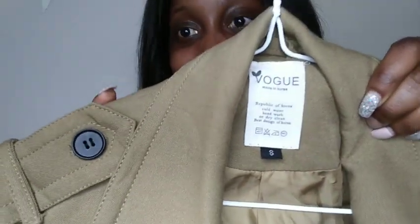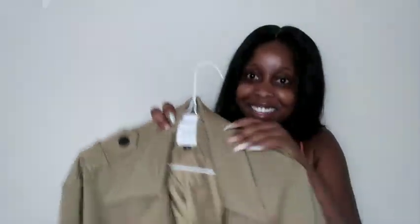I hope you can see. Yes, baby. Yes, honey. Yeah, that's the label, and it's a size small. I can't wait to show you how I look in this. Oh yeah, so before I forget, I bought those two jackets for $120.